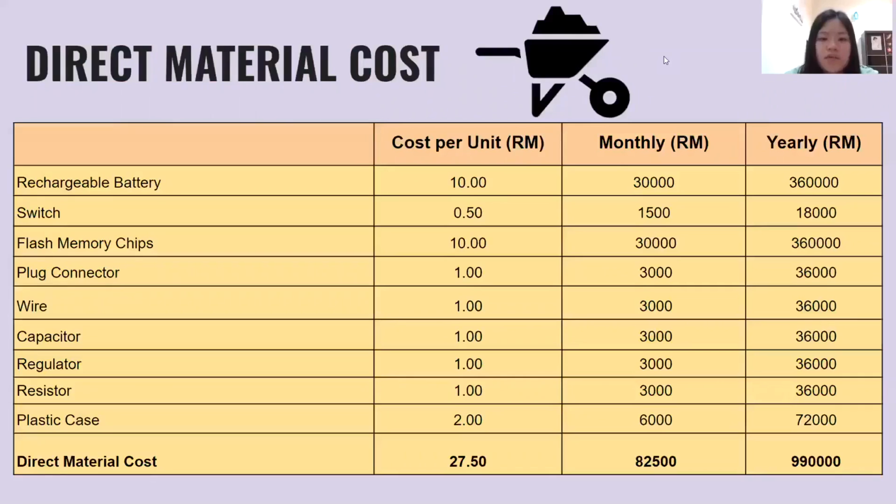First of all, we look at direct material costs. Here is the list of direct materials needed to produce our power bank, which are rechargeable battery, switch, flash memory chips, plug connector, wire, capacitor, regulator, resistor, and plastic case. Our company has found the cheapest supplier to supply these materials, which helps us to reduce our production cost.